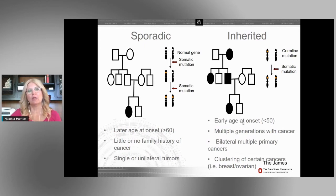So you'll see under the family tree here the red flags that we look for in a hereditary cancer syndrome, which we've kind of talked about. One is an earlier age of diagnosis, because you're one step closer, so it doesn't take as long on average. Earlier ages of diagnosis are a red flag that the cancer might be hereditary. Next, multiple generations with cancer. That's more concerning than a couple of siblings with cancer, because we call it a vertical transmission pattern, where you can see it getting passed down through the generations. Bilateral or multiple primary cancers we've talked about, and then clustering of certain cancers that we know go together.